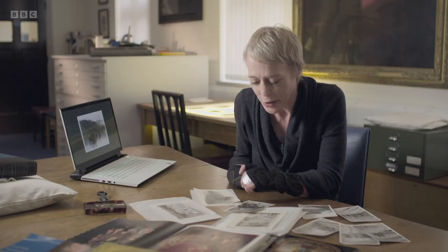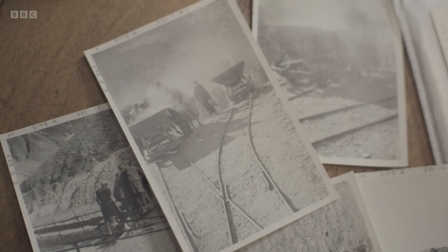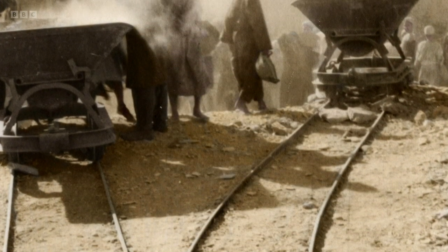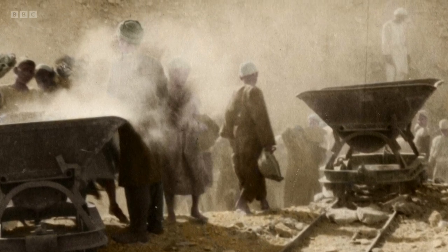Loading rubble onto these railway carts. And then the carts were put on these narrow railway to take the rubble away. You can see the clouds of dust coming up. And it's just such an extraordinary operation. So much labour involved.